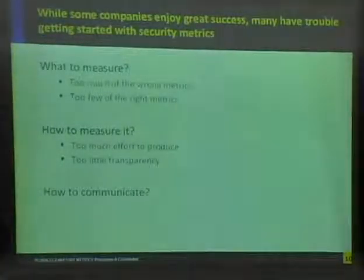And we've actually seen organizations where it takes well over a month to produce their monthly metrics. And at that point, you've lost all context to what decisions were being made, what the state of things was when those metrics were produced, why things changed, and so forth.